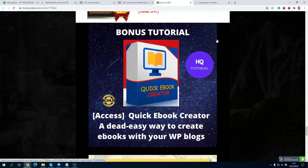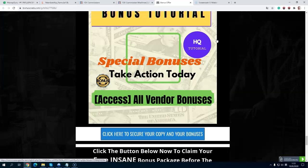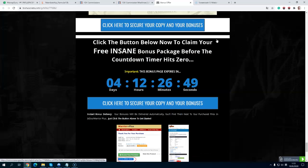Another bonus is free access to a quick ebook creator, an easy way to create an ebook with your WordPress blog. You can create more ebooks and give them away as a bonus. And you also get all the exclusive bonuses inside the members area.